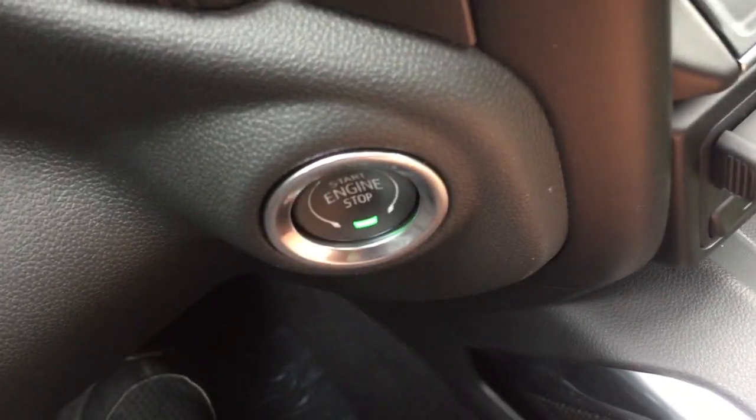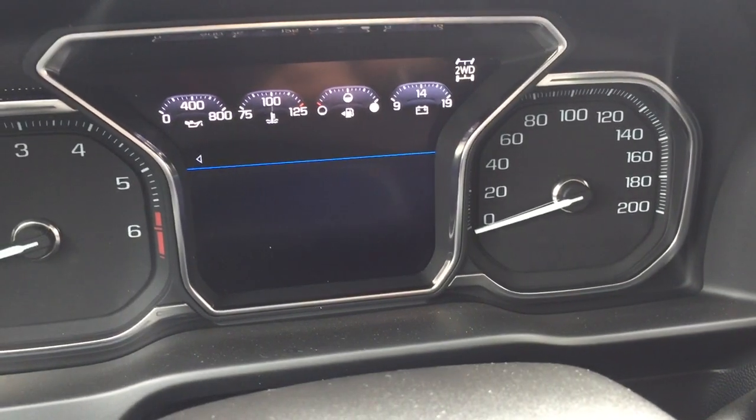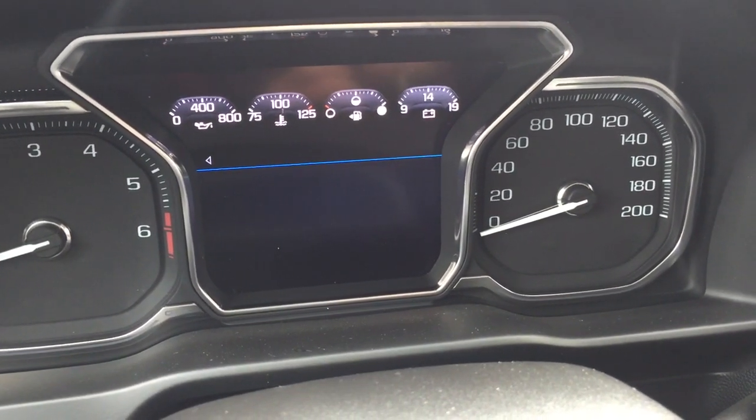And again, push start ignition, so to turn the engine off, foot on the brake, press this button here, and the engine has disengaged. All right, more to see. Let's get down to it.